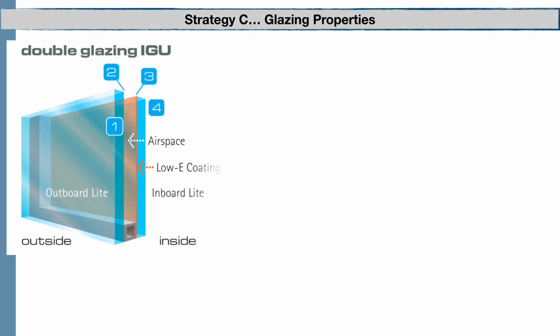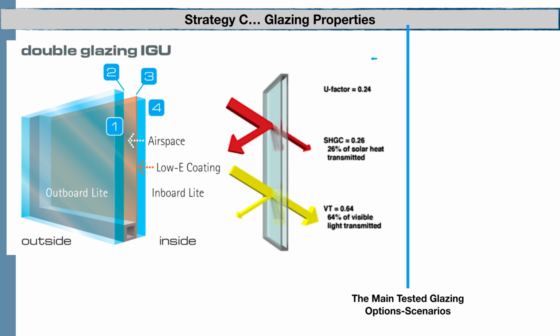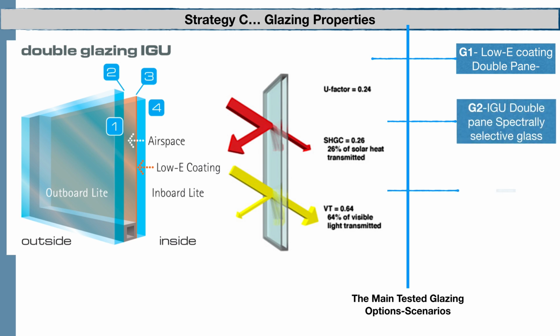Strategy C is based on replacing the current glazed facade by installing 3 different glazing types, which have different thermal properties. The main tested glazing options are as follows. G1 refers to low-e coating double pane. The next is G2, which refers to insulating glass unit double pane spectrally selective glass. The third one is G3, triple glass pane.